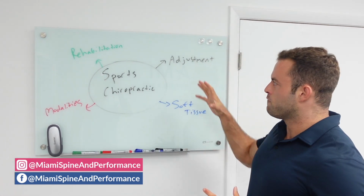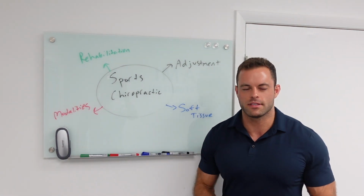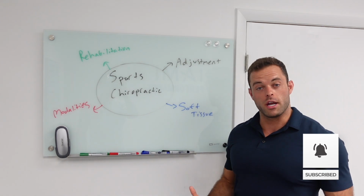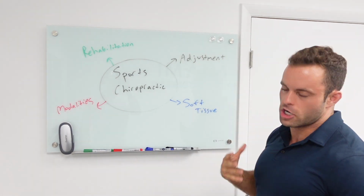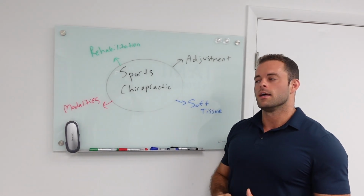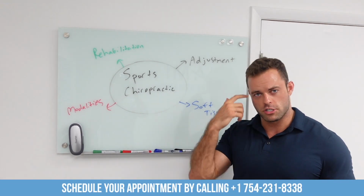And so there's kind of four foundational pillars that I use in my practice and that other sports chiropractors use that sets us aside from the majority of chiropractors, particularly in South Florida. So most chiropractors focus on the adjustment, right? That's our meat and potatoes. So adjusting the spine. Most chiropractors do cervical, thoracic, lumbar, pelvis adjusting.